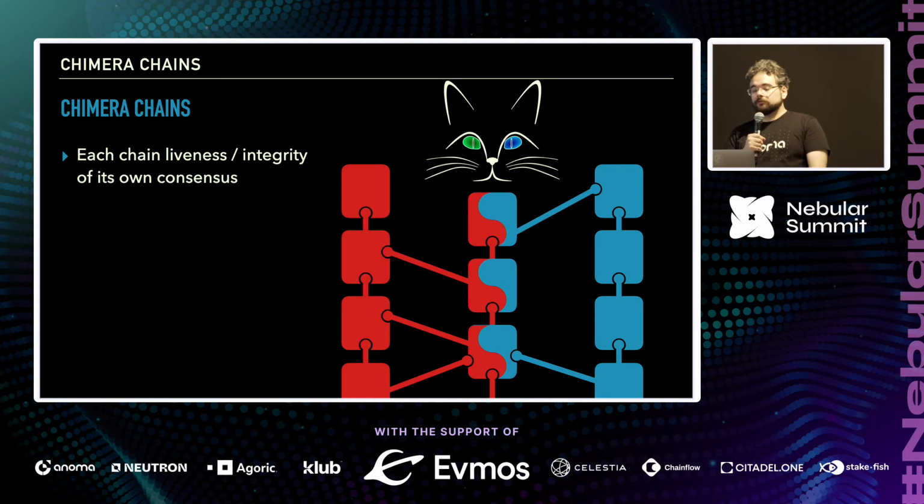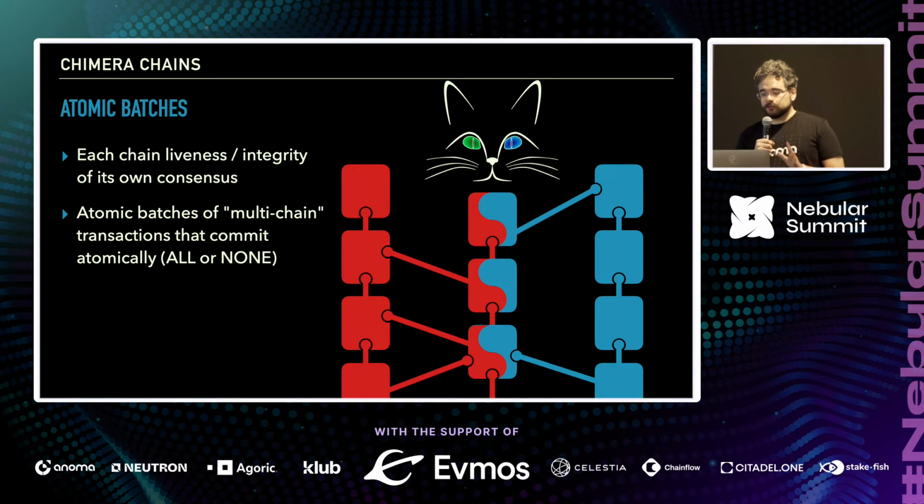Most importantly, red transactions on the Chimera chain get all the same guarantees they get on red chain. They won't lose safety or get stuck because of something that wouldn't stop red chain. Likewise, blue transactions get all the same guarantees that they would get on blue chain. But crucially, this chain supports batches of multi-chain, in this case some red and some blue, transactions that will be committed atomically. Either everything in the batch happens or none of them will, within a certain guarantee. For example, we might want an atomic batch that includes a red transaction booking the hotel room and a blue transaction booking the train ticket. Either both get booked or neither.